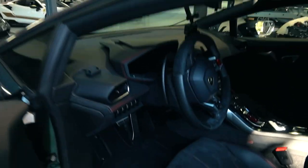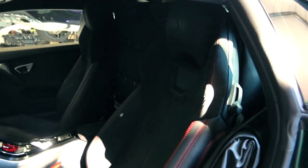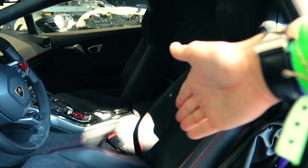Now, the one downside of this is practicality. So that's why these seats are so far forward. We actually struggled so much to get these bags in here.